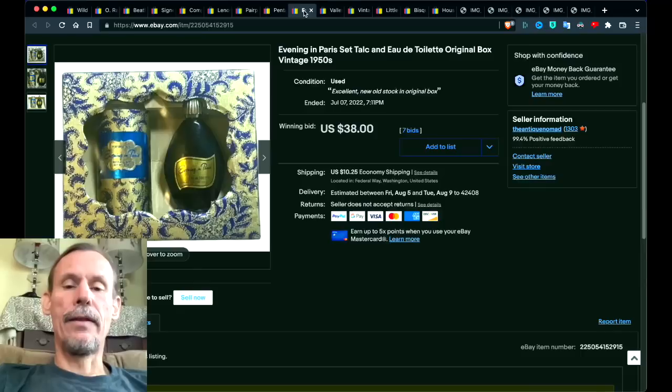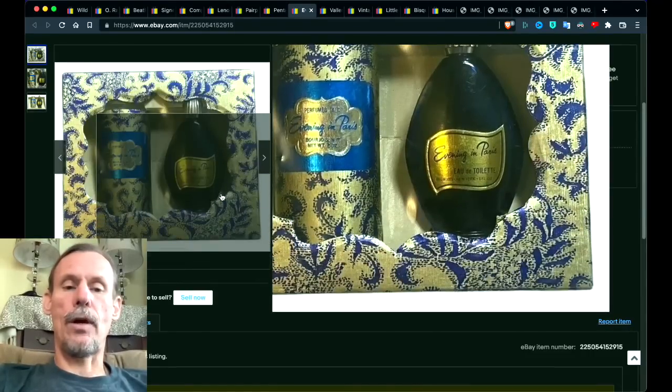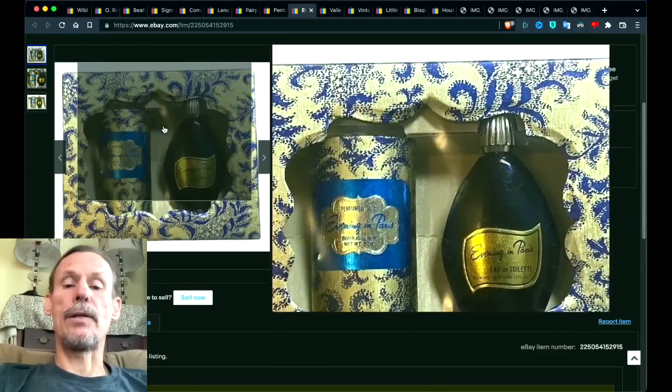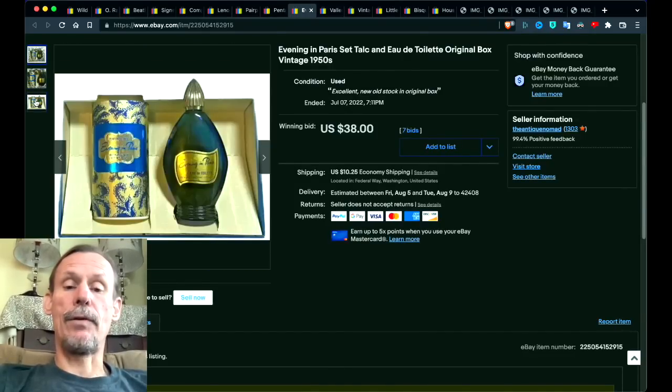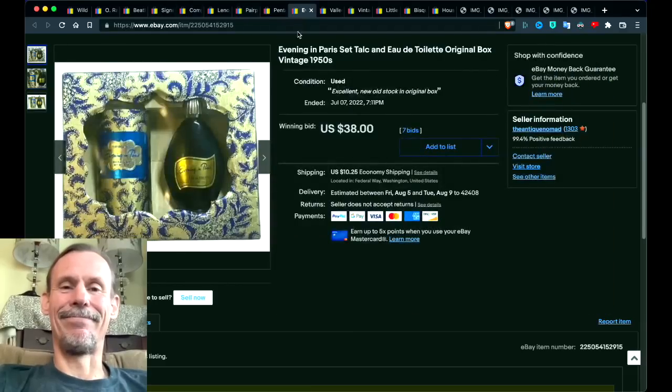This set, frankly, did much better than they usually do, and it's partly because it was a little fancier design from the 1950s with the gold textured box surround that you see there. But also, it just seemed that people are really interested in Evening in Paris again. It was very collectible in the 1980s because of the cobalt perfume bottles. This one is the talc and eau de toilette set, and it did rather well. 7 bids, $38. That was probably $10 more than I was expecting, so I was very happy with that result.